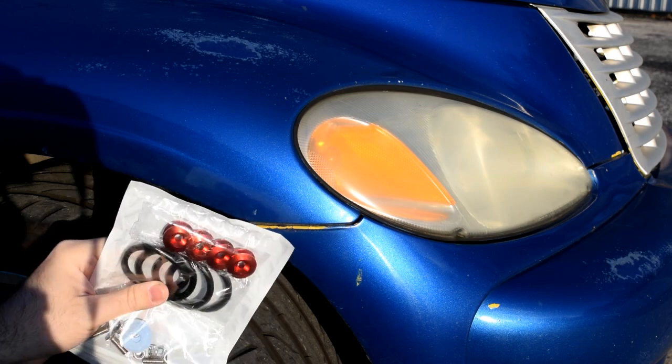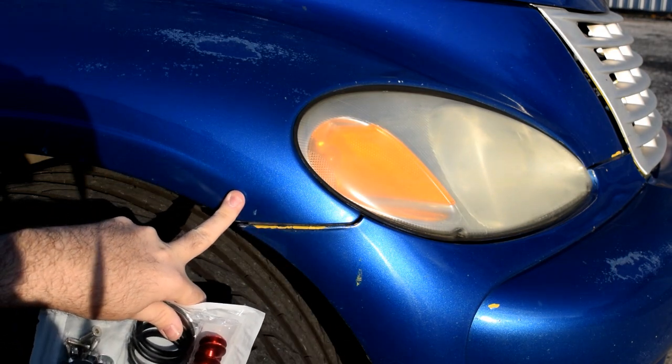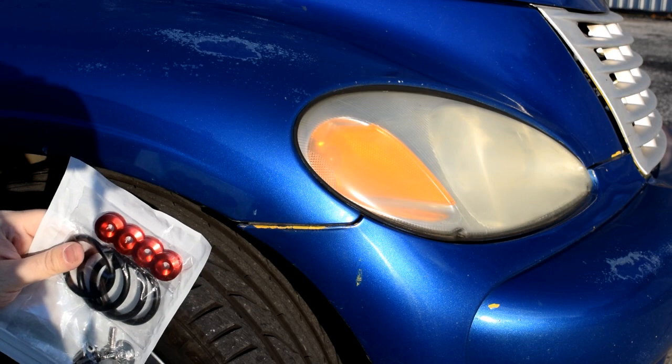And I chose red. Normally I would have chosen blue or silver or black, but the front end of the car is not going to be staying blue. That's kind of a hint to an upcoming project for how I'm going to address all the clear coat issues on the front. But the red will make sense then.